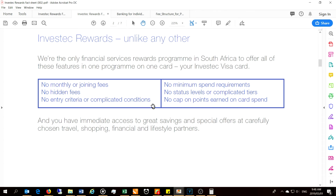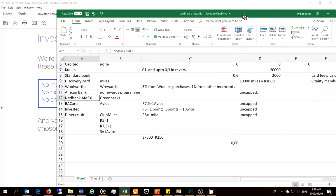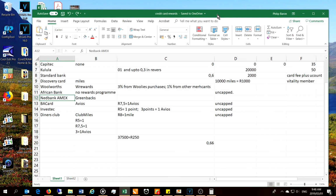And now we can see that this is also one of the cards that's falling into that uncapped tier. So here we go. We have the Investec, we've got the BA card, and we've got the Nedbank Amex card so far that have the uncapped, meaning you're not limited by how much you spend in terms of getting rewards.